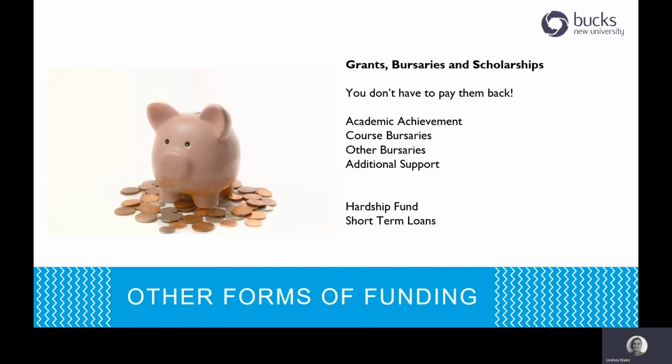It is worth looking at other forms of funding to help you with your time at university. Most universities will provide financial support, bursaries and scholarships, and the great thing is you usually don't have to pay them back. At Bucks, we are proud to be a friendly and inclusive university, and we offer a package of scholarships and bursaries to make sure that everyone can reach their potential.